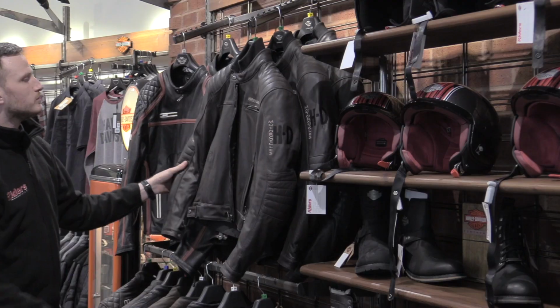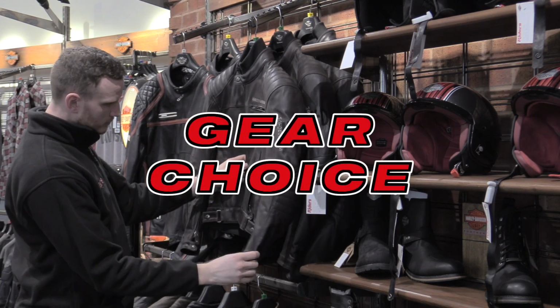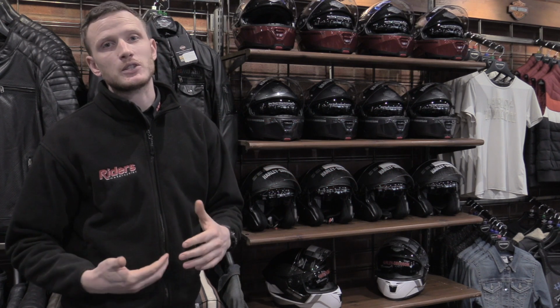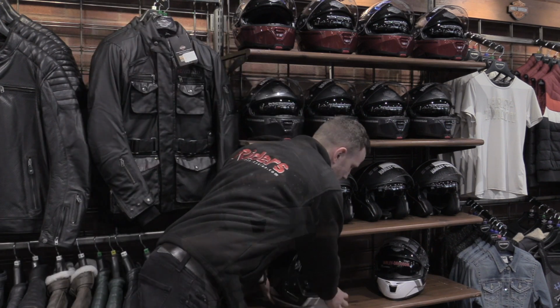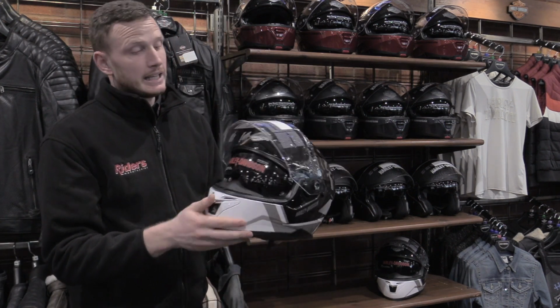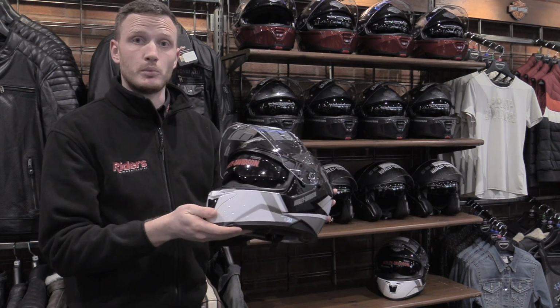So we spent a bit of time looking through different options in terms of clothing for taking the bike out for a test ride, and we've decided, given the time of year, that textile would be the way to go in terms of the jacket. But I'll start off with the helmet we've gone for. Harley-Davidson Killian helmet, nice front air vents, internal visor, and for the price point, really nice weight.